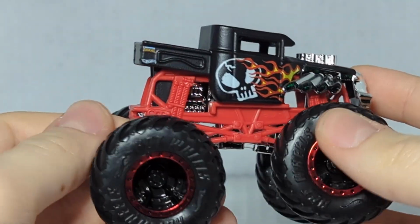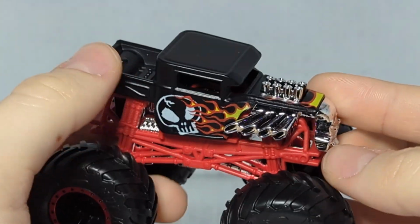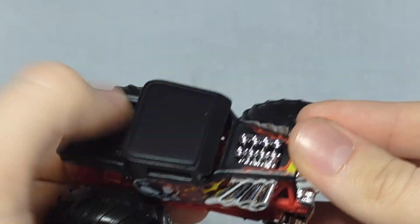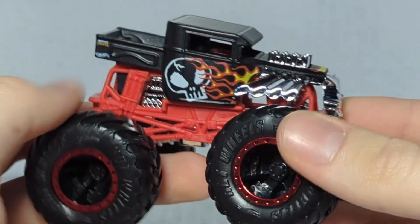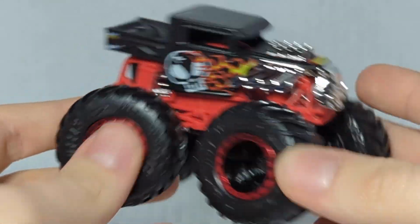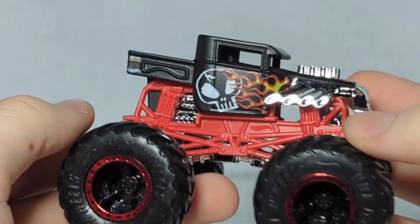As we also know and love, if you have been following my YouTube channel, Bone Shaker, the original version of it, does not have anything on the roof. The new versions, however, do have a little paint job on the roof. So that is worth knowing, that if you are a variant collector, there are two different variants of Bone Shaker. Just keep that in mind. This is the one that actually came with this set, just so that way you know.